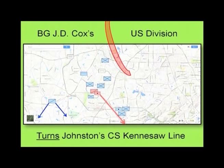It's in suburban neighborhoods. It's not memorialized except for some state historical markers. There's no national park for it, but it is just as significant as anything that took place to the north of it. And what do the Federals gain access to by this particular action? To this road right here, they knew it as the Rough Station Road. We know it as the Concord Road, and that gives them unimpeded access to the Western and Atlantic Railroad beyond the left of the Confederate line, and Johnston understands what that means.